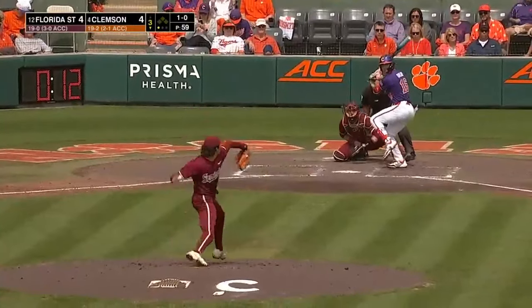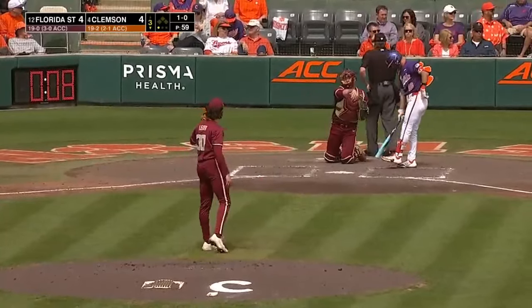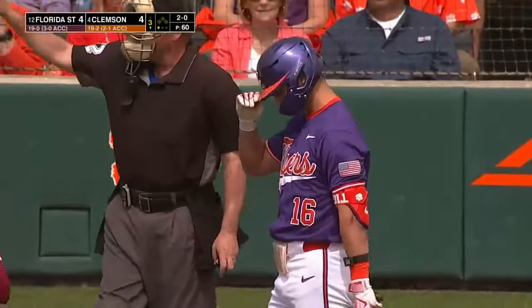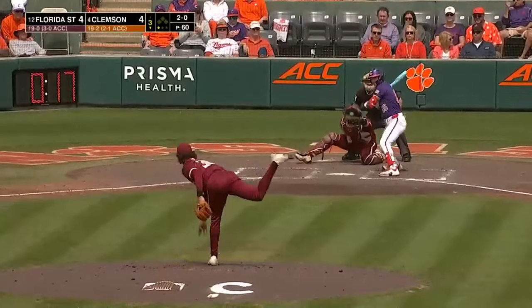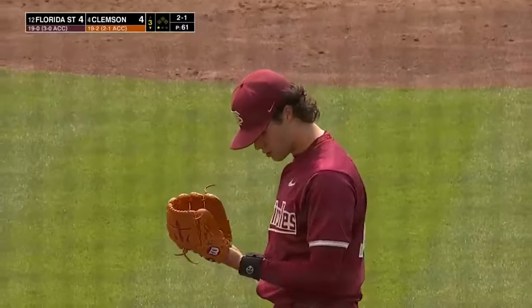Two straight have gone down on strikes against Leiter. And he bounces one up there to fall behind 2-0 to Will Taylor, who had the RBI single in the first. He was able to get Mathis in. Wright was thrown out at the plate by Ferrer on the play. Really good to see him get a base hit in that clutch situation. Catches the inside corner right at the letters. 2-1.